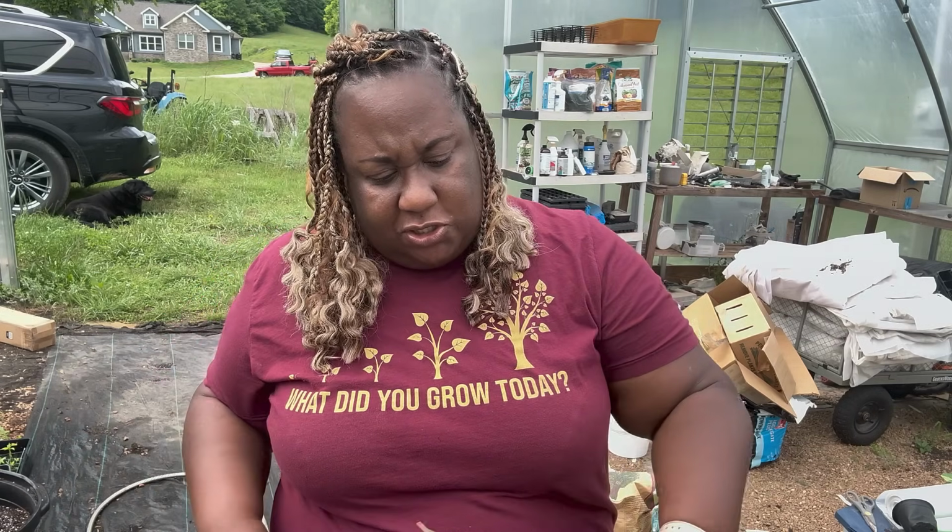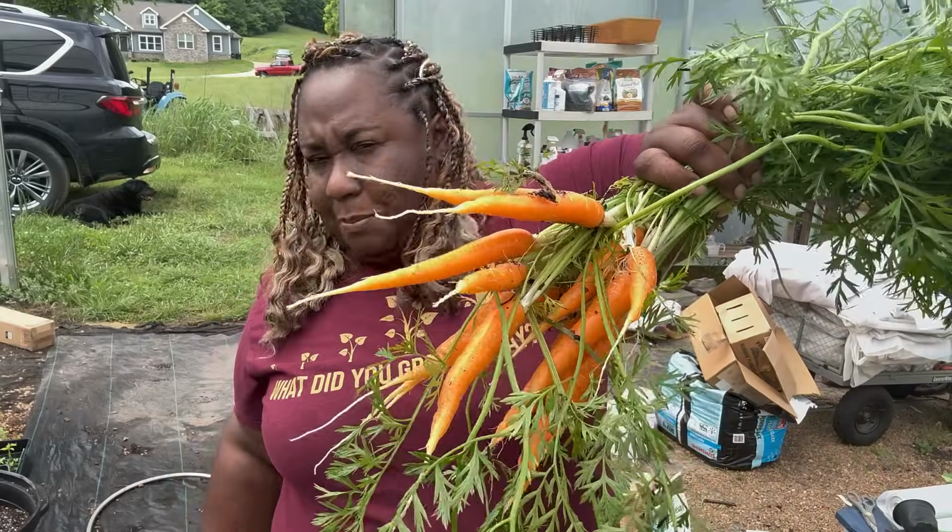You know, people do that. Especially in the wintertime, they'll just come out and pick the carrots that they need instead of picking them all at one time and just let the ground continue to nourish them. So that's what I'm going to do. But I'm going to take these in the house.